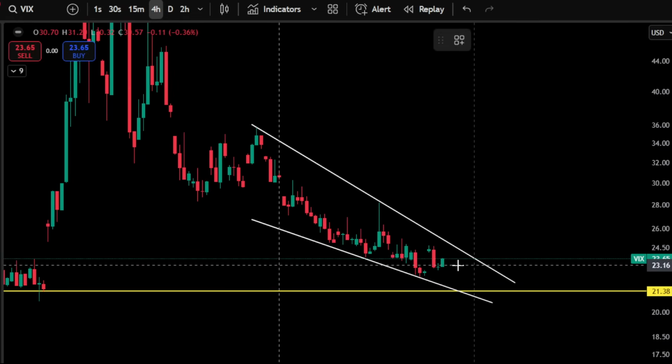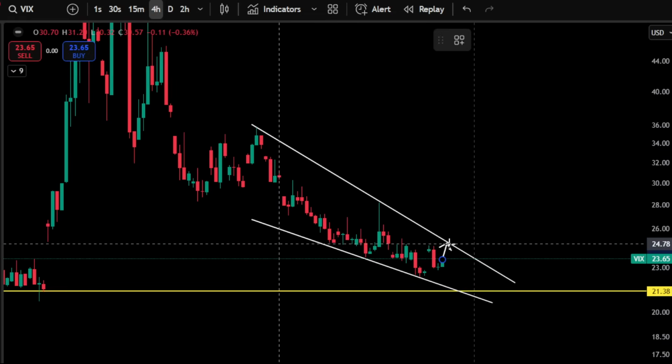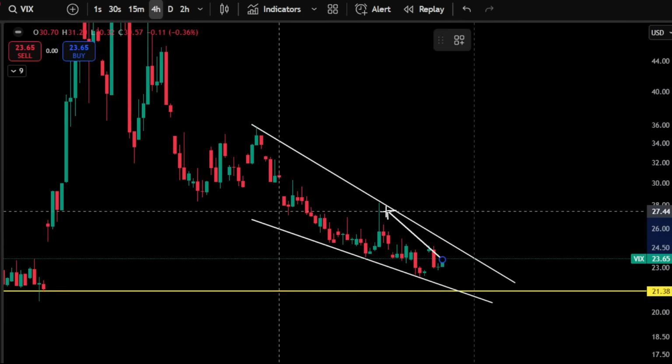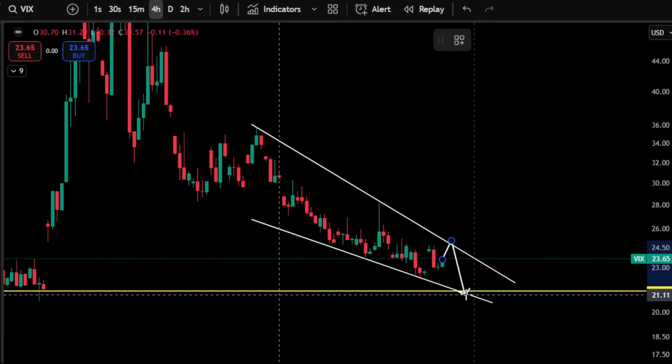In fact, I do think that it's very much possible that we see another move down on the VIX, and obviously the market will move inverse of that. So right now what I'm looking at is if we are going to continue to dump heading into tomorrow, right? I imagine the VIX is going to head back towards 25. Highest I'm looking at is about 26, right where these bearish wicks are, and then we head back towards the downside and start heading towards that 21 level.